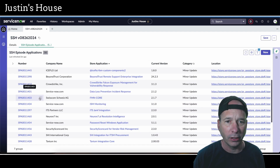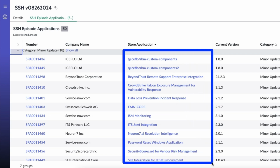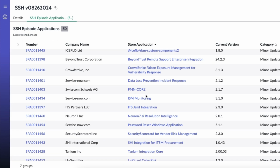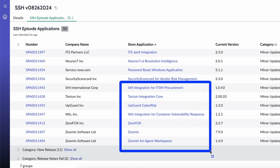18 minor updates. Let's read those off here real quick. At IceFlow RBM Custom Components and at IceFlow Custom RBM Custom Components 2. All their components didn't fit in 1, so they made 2, I guess. I'm just joking. Beyond Trust Remote Support Enterprise Integration, CrowdStrike Falcon Exposure Management for Vulnerability Response, Data Loss Prevention Incident Response, FMN Core, ISM Monitoring, ITS Jamf Integration, Neuron 7.ai Resolution Intelligence, Password Reset Windows Application, Security Scorecard for Vendor Risk Management, and the last few here as I scroll down, SHI Integration for ITSM Procurement, Tanium Integration Core.